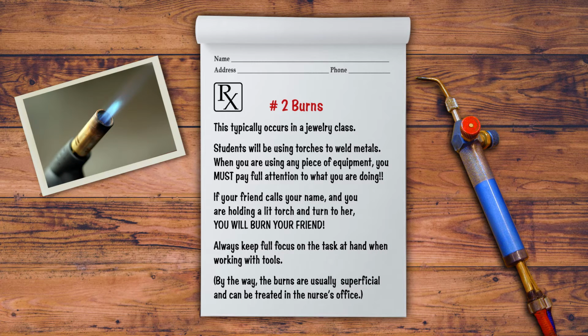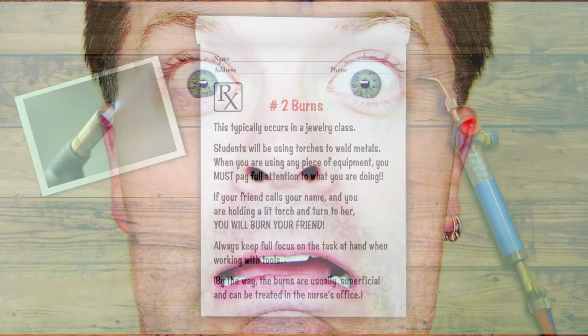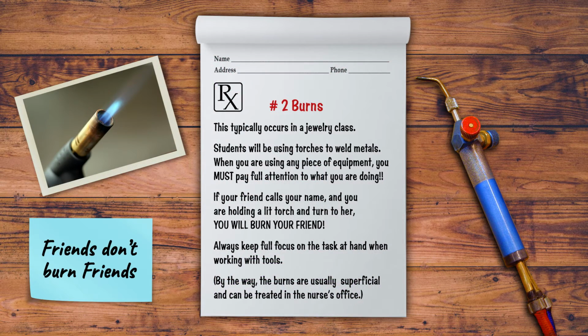Number 2, burns. This typically occurs in a jewelry class. Students will be using torches to weld metals. When you're using any piece of equipment, you must pay full attention to what you're doing. If your friend calls your name and you're holding a lit torch and turn to her, you will burn your friend. Friends don't burn friends. Always keep full focus on the task at hand when working with tools. By the way, the burns are usually superficial and can be treated in the nurse's office.